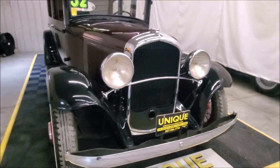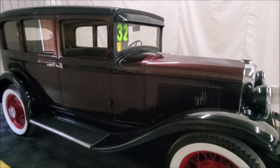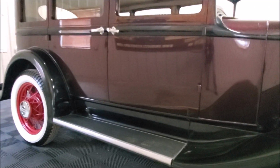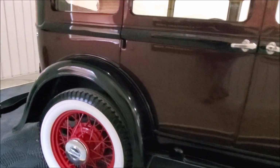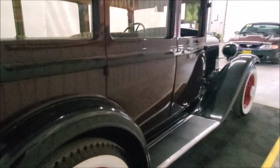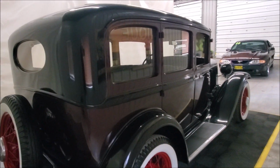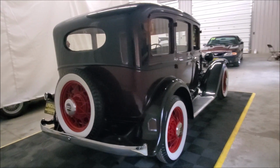This car came to us just the way you see it from the family that had it for quite some time. And as you look here, keep an eye on the paint and the body lines and reflections. You can see the paint is very, very nice on the car. A lot of times on these early cars, the fenders get beat up and dented and dinged and reworked. As you can see, the fenders on this car are in very good shape.